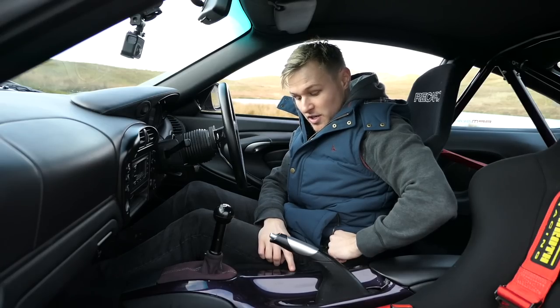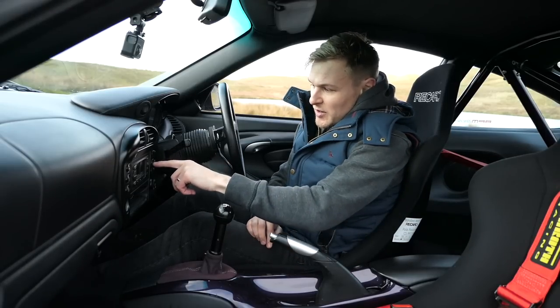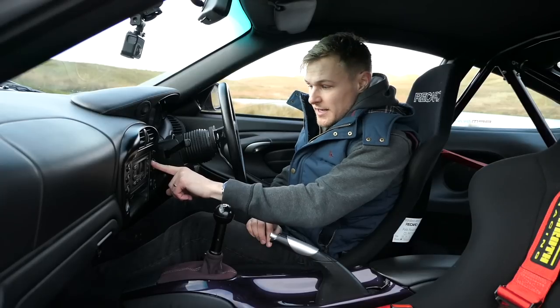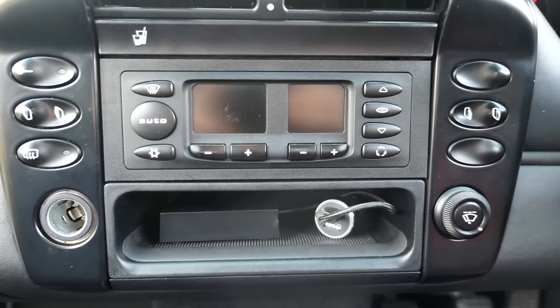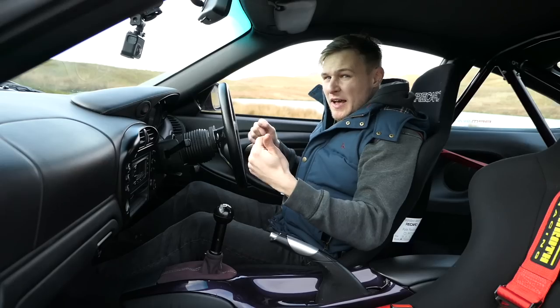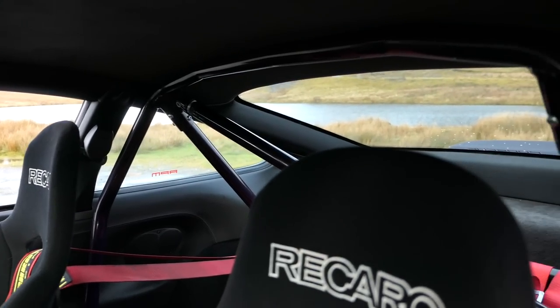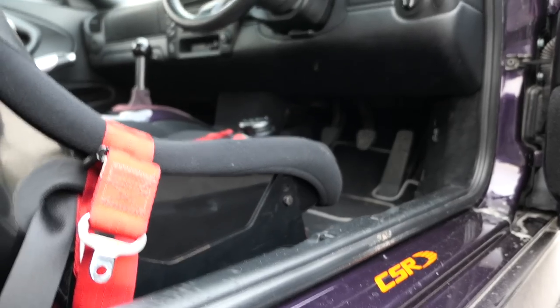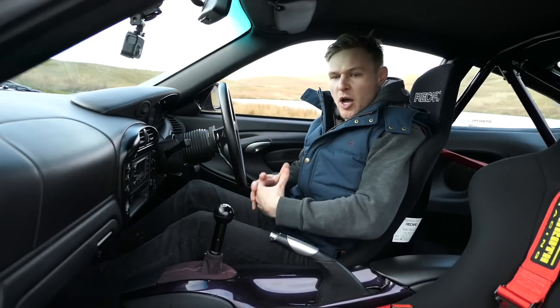The ashtray is gone, and so too have the window switches. They've been relocated to here, which makes perfect sense to me, to be honest. The radio has been removed in its entirety. I'd probably put that back in. Behind me, I've got the half roll cage and the harness bar. The rear seats have been removed, so it's just carpet in the back. That's about it. I'll describe it as purposeful in here.